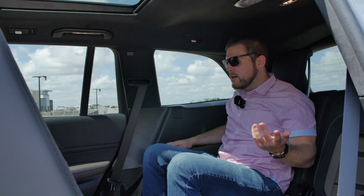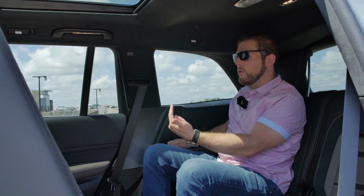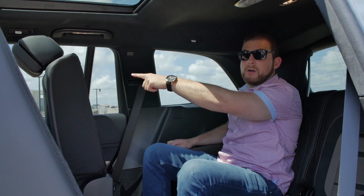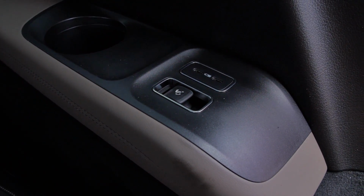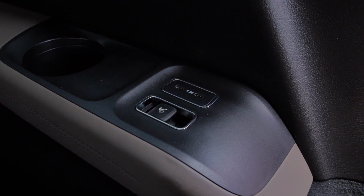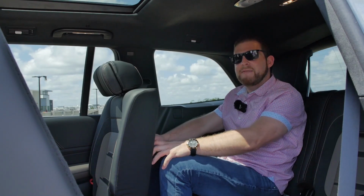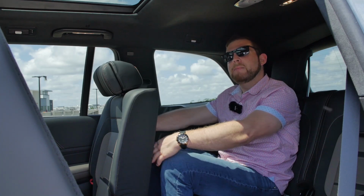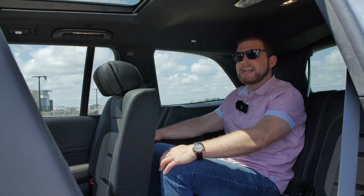So I've climbed here into the third row to show you a little bit of the legroom. I do have an automatic button all the way back here. To get into the second row, there's a button on the second row backrest that automatically adjusts it. So you don't have to pull any levers or anything. It automatically sets into place. If this person were a little bit more comfortable, I wouldn't have that much legroom back here. I think that the BMW X7 does a little bit better job in the third row. So if third row is important, you might want to look at the X7.